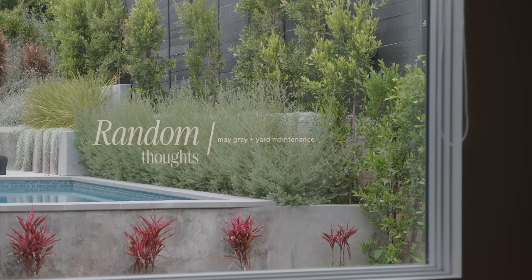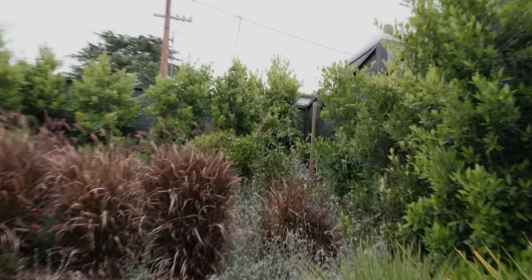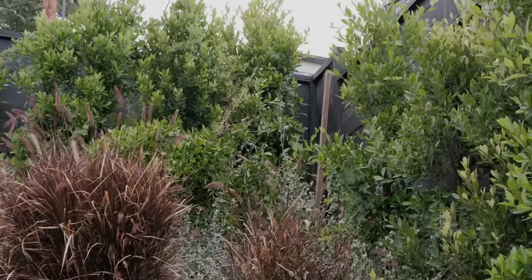I am so over this weather, you guys. It has been so gloomy in LA, and it's just a bit unusual. There's something about waking up in the morning and just getting a bunch of sunlight through your window. It's a mood booster. One of my trees fell over. Okay.